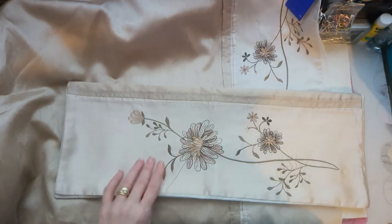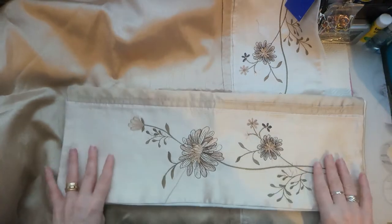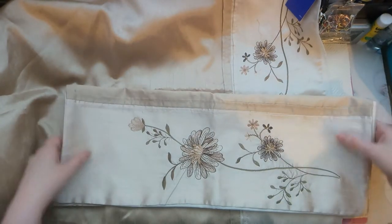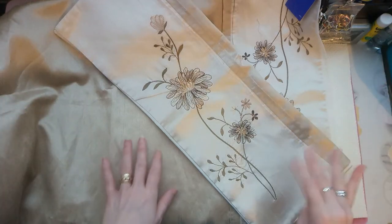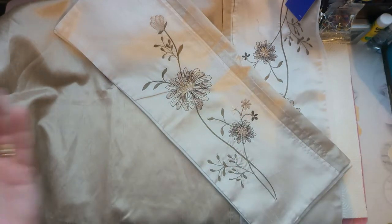Third Man says, no, it's your craft room. Taylor says it's now a craft studio. Apparently craft studio sounds more professional. I don't know, it's just a happy place.